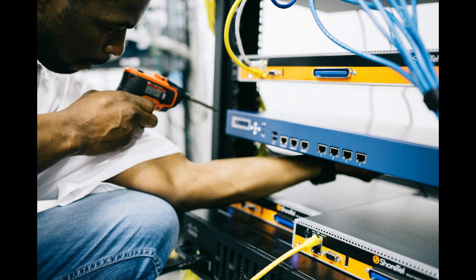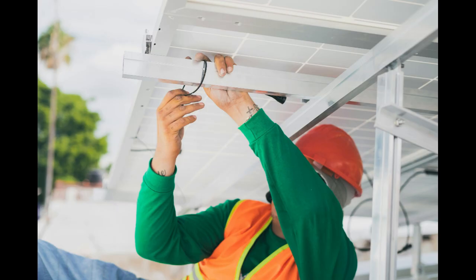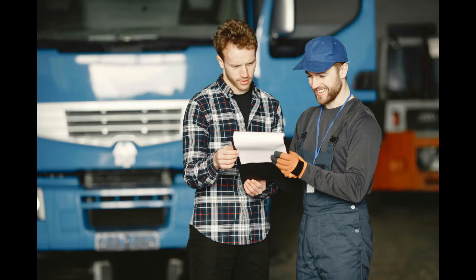9. Financial management. Keep a close eye on your finances. Monitor expenses, set budgets, and track revenue. Implement good accounting practices and consider investing in accounting software to help manage your financial records.